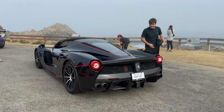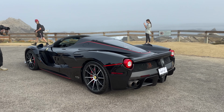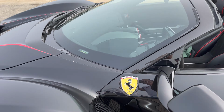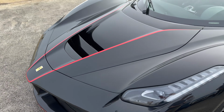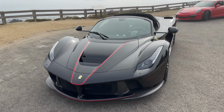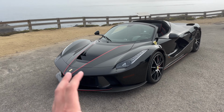Yeah, black Laferrari Aperta. I think we saw this last year at the Peterson. The open top. They all came in kind of set specs. So you can get black, white, yellow, and red, I believe. But they look so good with the top down. This kind of is the perfect hypercar.